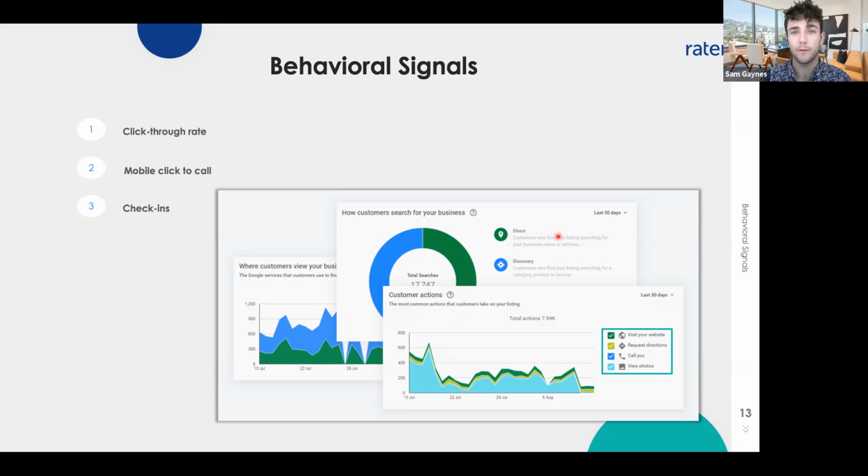If you're working with a reputation management vendor, ideally you should see your click-through rate, your mobile click-to-call, check-ins, website visits all rise steadily. And again, available within the Google My Business Insights console.